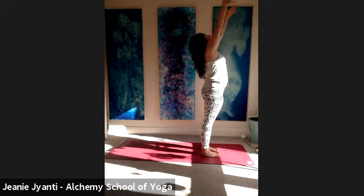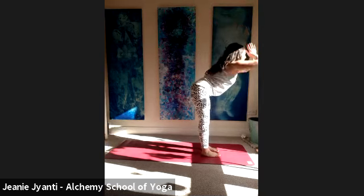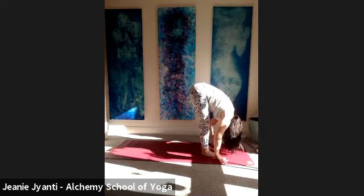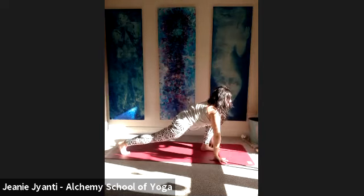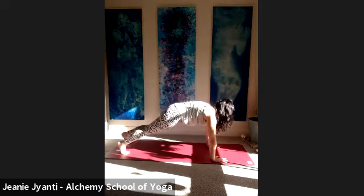Inhale, lift. Exhale, fold. Lengthen, lengthen, lengthen. Inhale, right leg back. Knee to the floor. You might like to stay in a high lunge. Hold the breath. Left leg back.